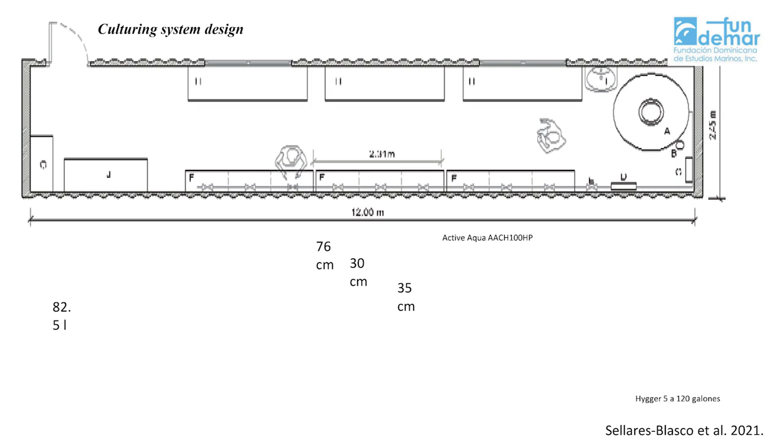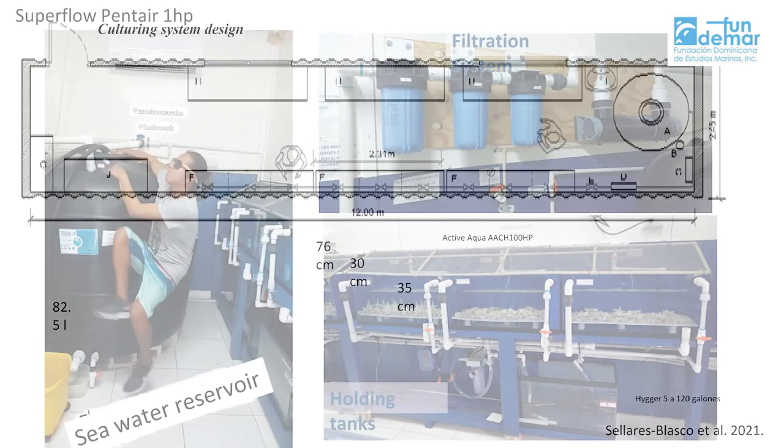These ones are just working tables. This should be the aquarium system, this is the filtration system, and all these are the nursing modules. Anyway, if you want, you can check that reference and download all the designs.